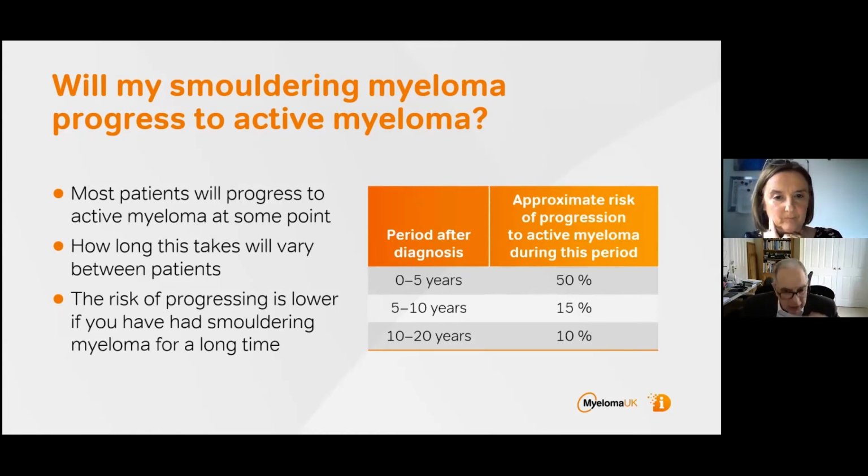And that sort of underpins the reason why I was talking earlier about these trials that have shown benefit for treating smouldering myeloma. And that's why they're concentrating on the so-called high-risk patients, because if you treated everybody at the earliest outset, you'd be treating patients who might never actually require treatment, and that would be a shame, I think, because of the side effects of the drug.